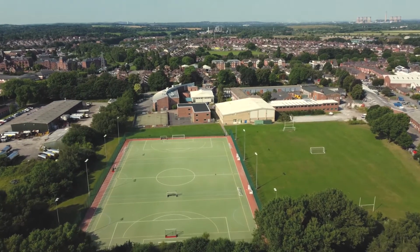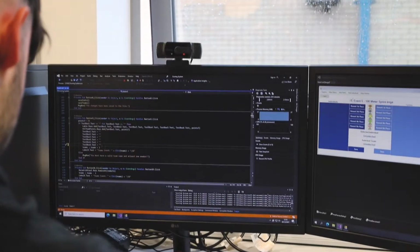T-levels are qualifications equivalent to 3 A-levels by the time a student finishes, and are intense technical qualifications aimed to equip students with the skills that they need and employers want. Employers have been involved in the development of T-levels, so the skills that are developed whilst a student studies that qualification is very much geared towards preparing them for the workplace.